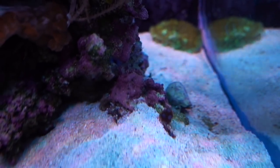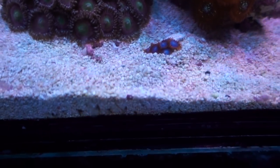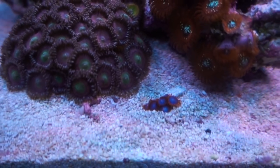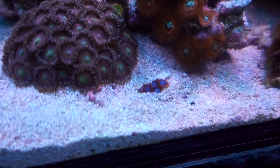I got a few polyps over there, it's kind of surviving. But this one is even more intense, more saturated. I'm not sure if there's a name, but I think it was only 15 bucks. If I knew it looks this good, even under my lights, I would have picked up a couple more. Now you may be curious, why is it just on a little pebble like that?